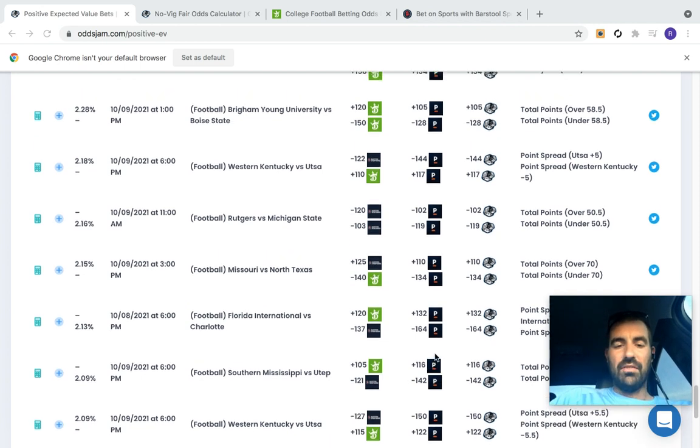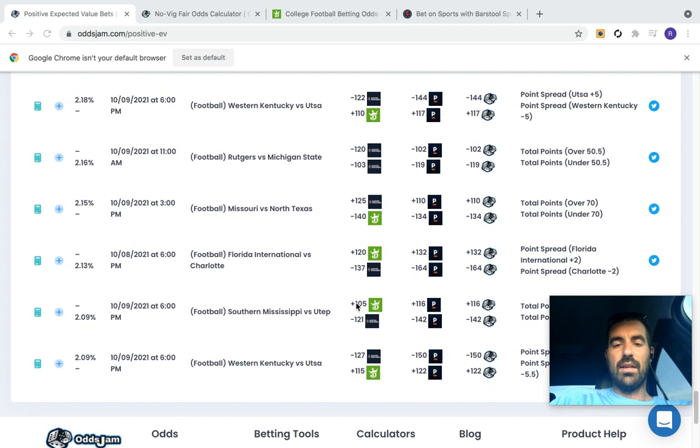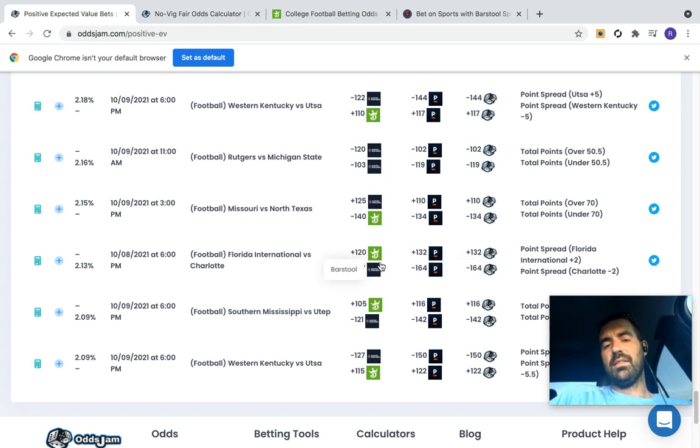So, the first game that I'm going to look at here is Florida International and Charlotte. You can see that Pinnacle has this line at minus 164. The DraftKings line is plus 120 on the Florida International plus two side. On the Pinnacle side, though, Charlotte minus two is minus 164. On Barstool, it's minus 137.